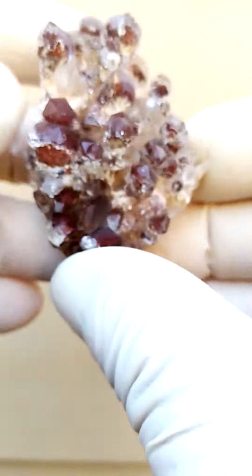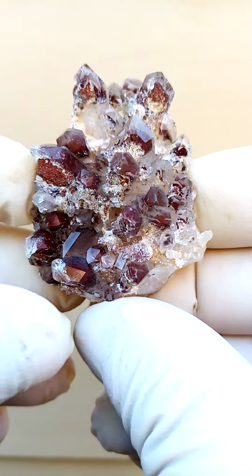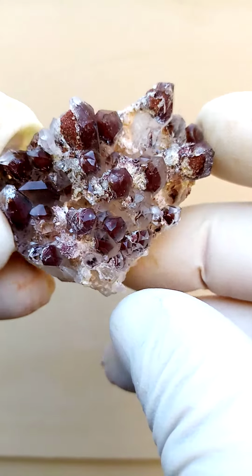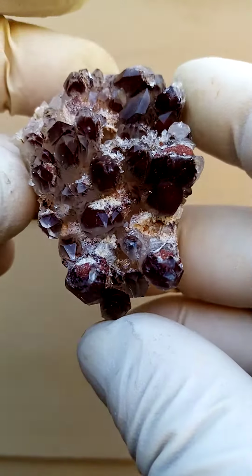But if you look from the top down onto the specimen, let me just get it in focus. This is the effect you'd have, hanging around like that. Quite exquisite, good size, all the way from South Africa.